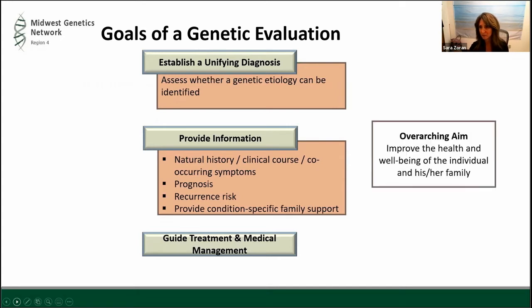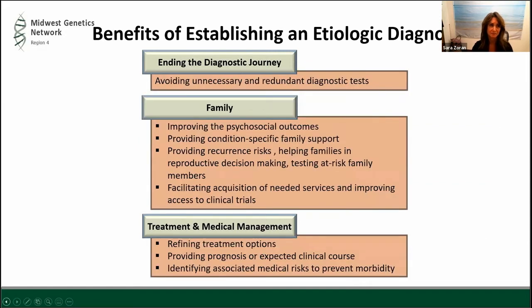In the next slide, really the overarching aim for all of us then is to be able to improve the health and well-being of the individual and his or her family. Next slide, please. So these goals also align well with and overlap with the benefits of establishing an etiologic or genetic diagnosis. And the first real benefit to the family is ending the diagnostic journey and avoiding unnecessary and redundant diagnostic tests. And I think that we really cannot underestimate the value of this benefit to the family.